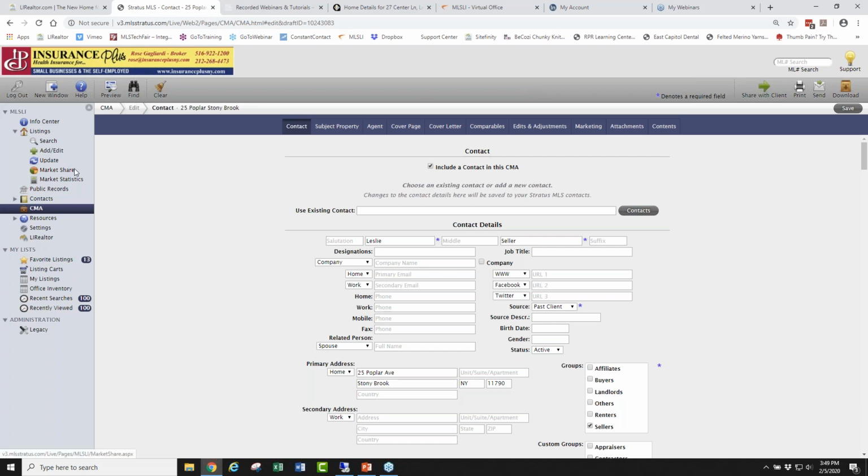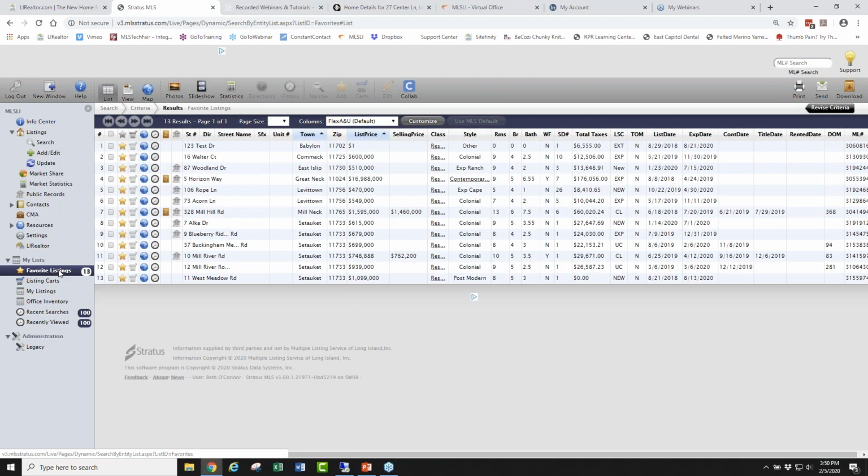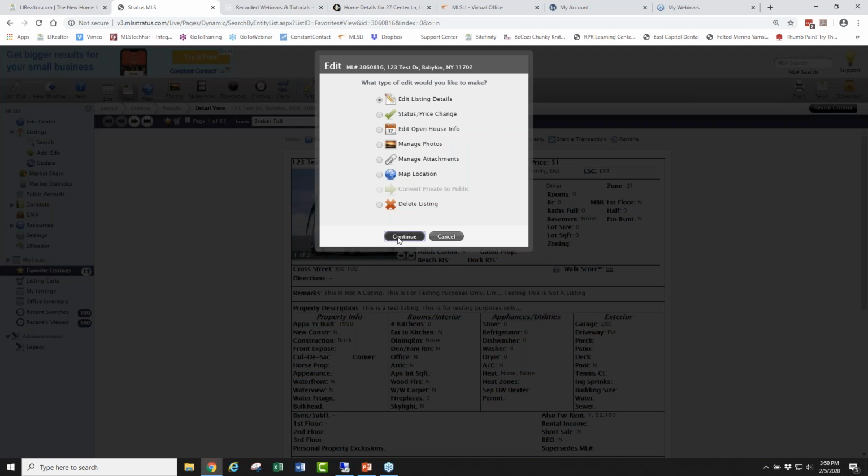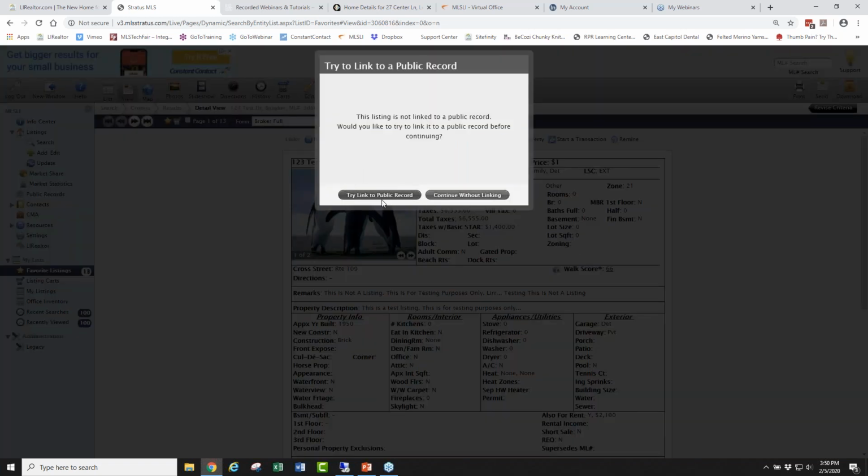All right, a couple things I wanted to show you before we close. We have about 10 minutes. If you take a listing, let me just bring up one second. I want to talk about photos. So let me bring up a test listing that I'm allowed to play with. This is not a real listing. We just put this on for practice for staff. If it's your listing, you'll be able to click on the pencil up here at the top to edit the listing. All right, so I'll just hit continue. This one is not linked to a public record because it's not a real house, so that's why I can skip that.